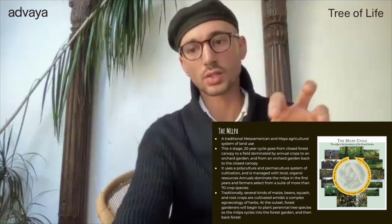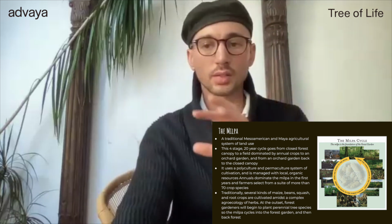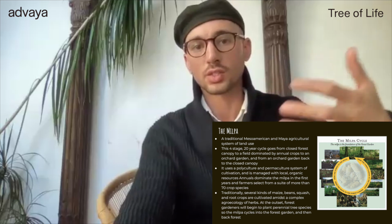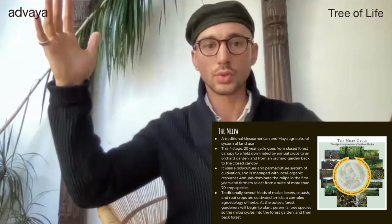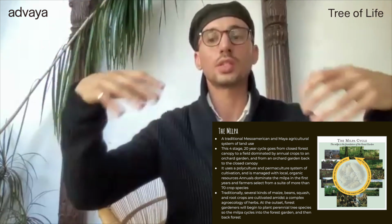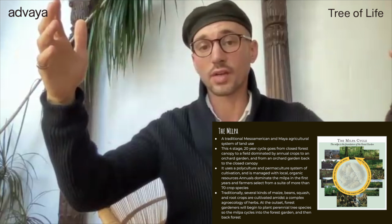So the Milpa system includes this knowledge, and it's something that's used all over California, Mesoamerica, South America: corn, beans, and squash. However, the Milpa cycle is a much larger cycle, and it's a 4-stage, 20-year cycle that goes from taking a closed forest to then turning that into a field, then turning that into crops, then turning that into a forest garden, and then turning that right back to the forest that it started off as.